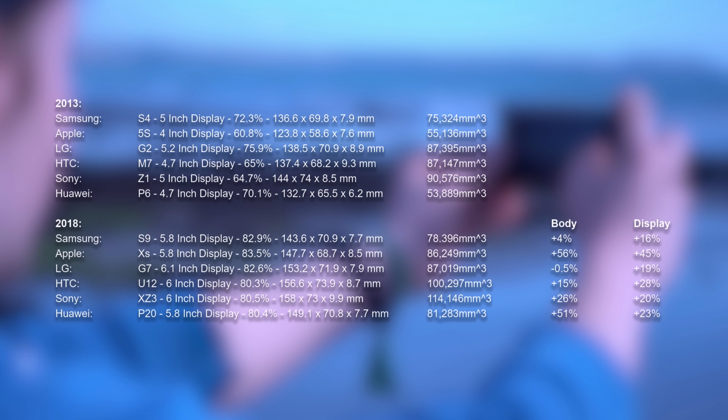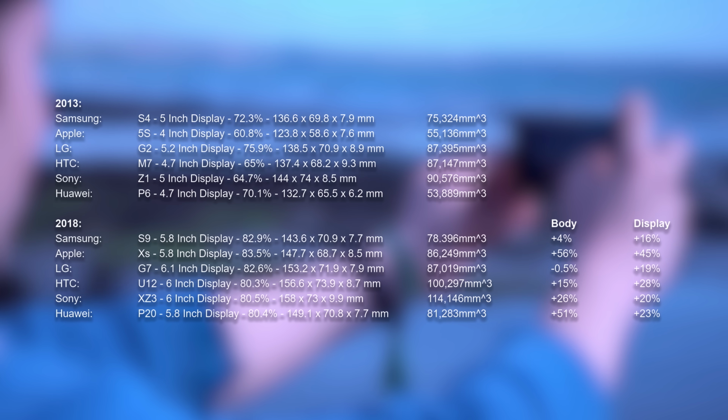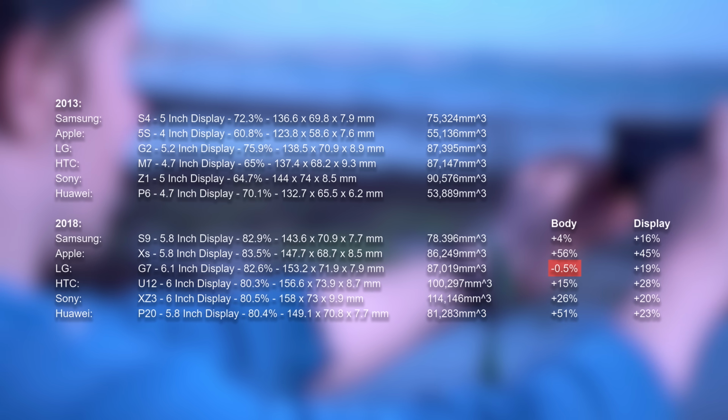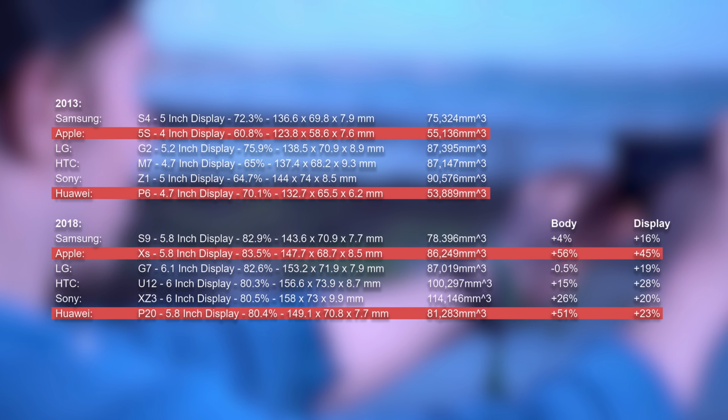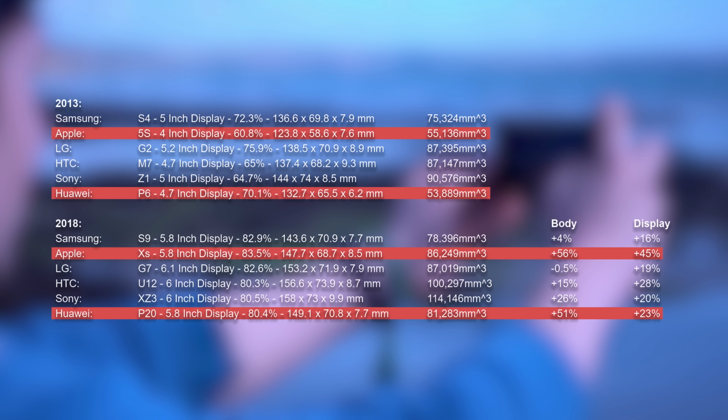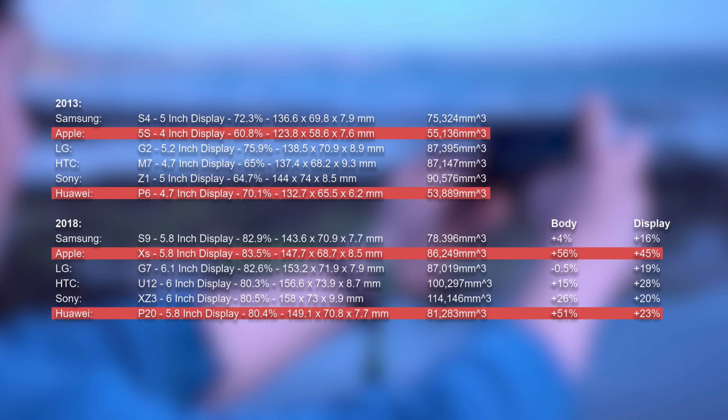Out of Samsung, Apple, LG, HTC, Sony and Huawei, only one phone got smaller, and that was so marginal that it's laughable. The iPhone grew by 56% and Huawei 51%. The displays got larger, but that difference in hand is going to be more felt in the body volume.